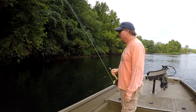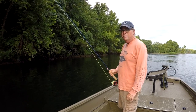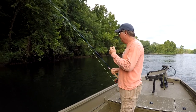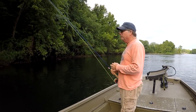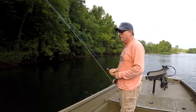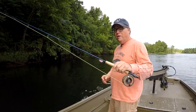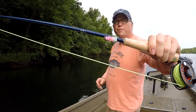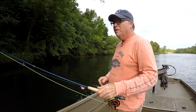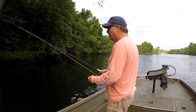Gonna do one cast today. I'm boated up here by Lookout. They're running one unit of water this morning. It's Wednesday the 5th of August. I'm gonna be throwing a hopper today. It's called a Fat Albert. It's a pretty good size hopper. I have heard they're catching fish up here on it.